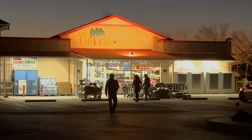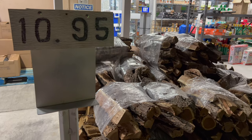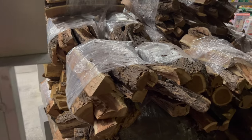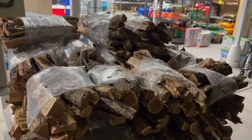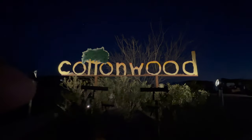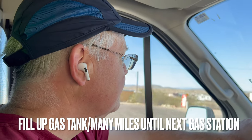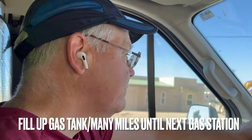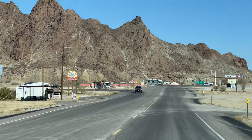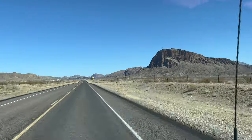Across the street is a general store. Firewood here is very expensive because we are in a desert, not many trees. Bye, dinosaur. Goodbye for now to Big Bend National Park and the town of Terlingua, Texas. Until next time.